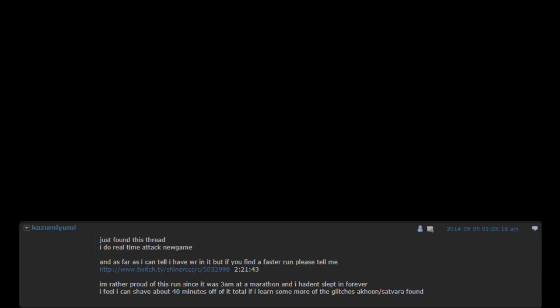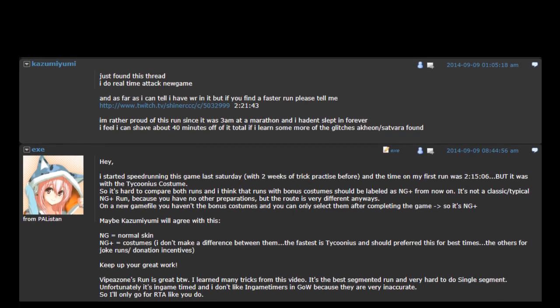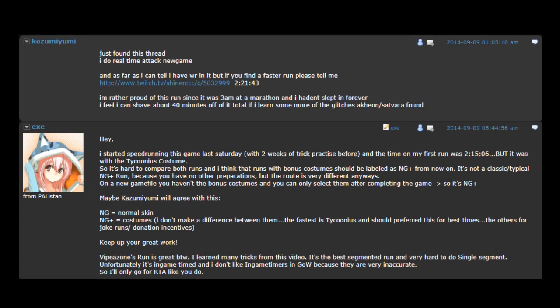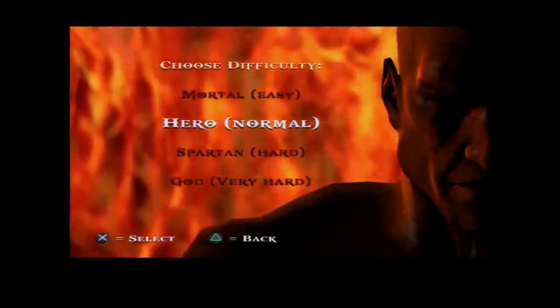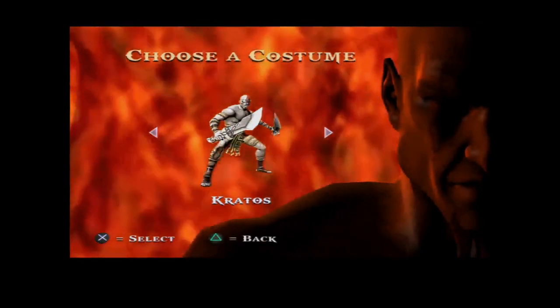The second runner who appeared in the Speed Demos archive thread was EXE. In his post, he said he had started practicing the game about 2 weeks earlier, and that his personal best was currently 2:15. However, he had played a different category than Kazumiyumi. EXE has said that he always prefers doing the fastest possible categories in any game he speedruns.